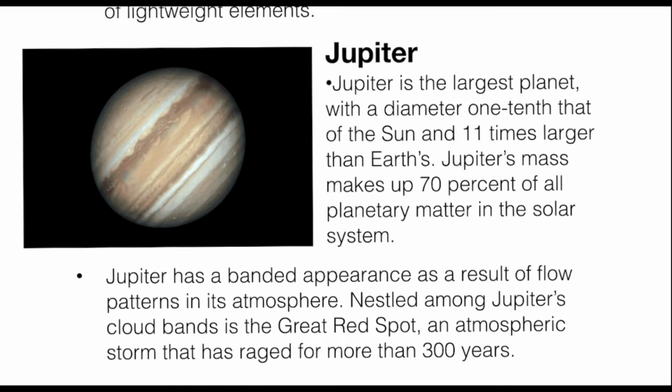Also, I should have picked a picture that had the dot. There's a huge red spot on Jupiter that essentially is a hurricane that has been going around for centuries. The earliest person to actually record it in a book was about 300 years ago. So that means this storm on the surface of Jupiter has been raging for at least 300 years.